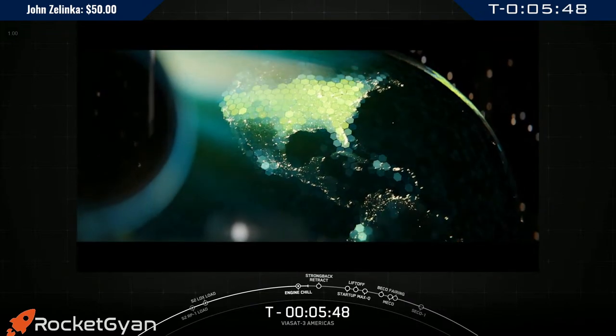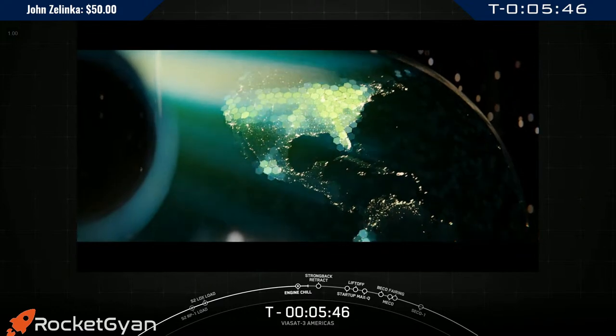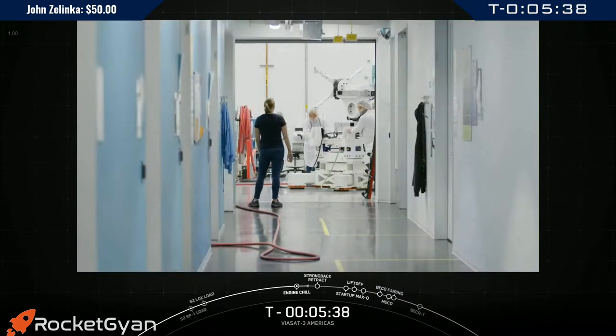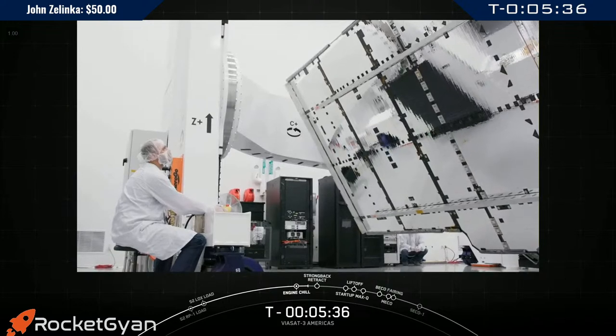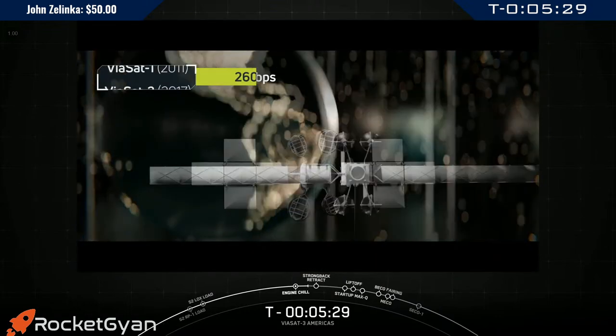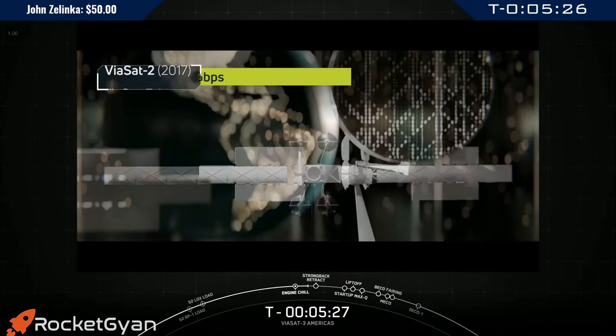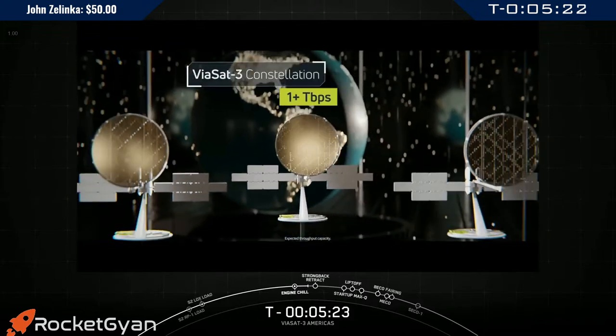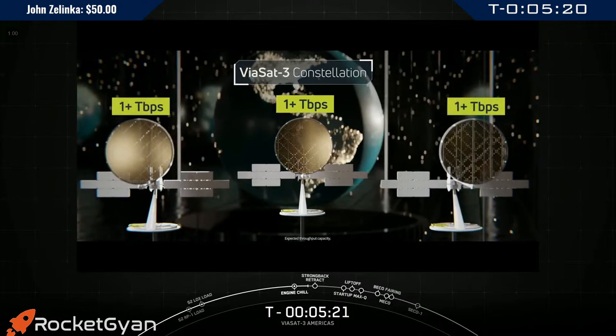Our ability to move that bandwidth around and really service those dense spots, that's what our customers are looking for. It's not just evolving, it's really like a revolution, making these big leaps in technology. And that's cool. If you look at the progression from ViaSat-1 to ViaSat-2 to ViaSat-3, ViaSat-3 is actually the smallest satellite we've ever built, despite the fact that it's got multiples of capacity. We took things that were twice the size of a human.